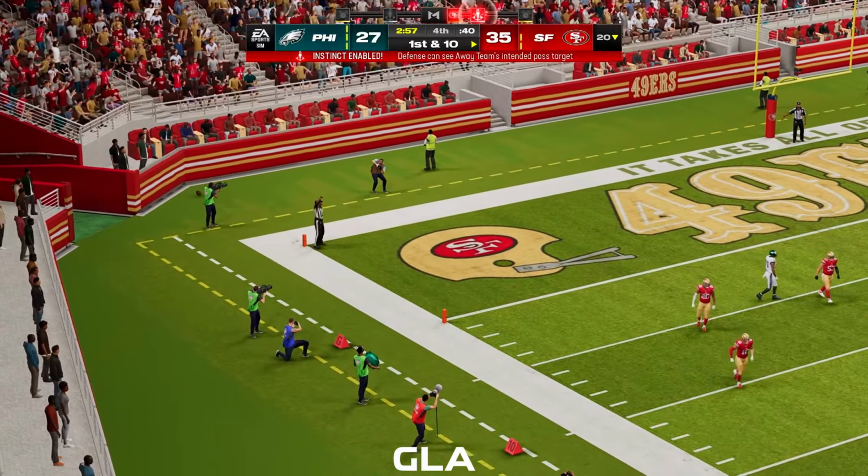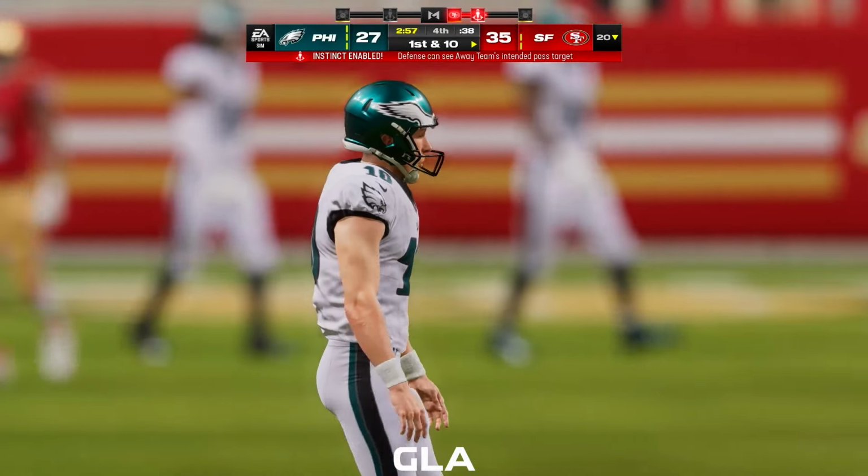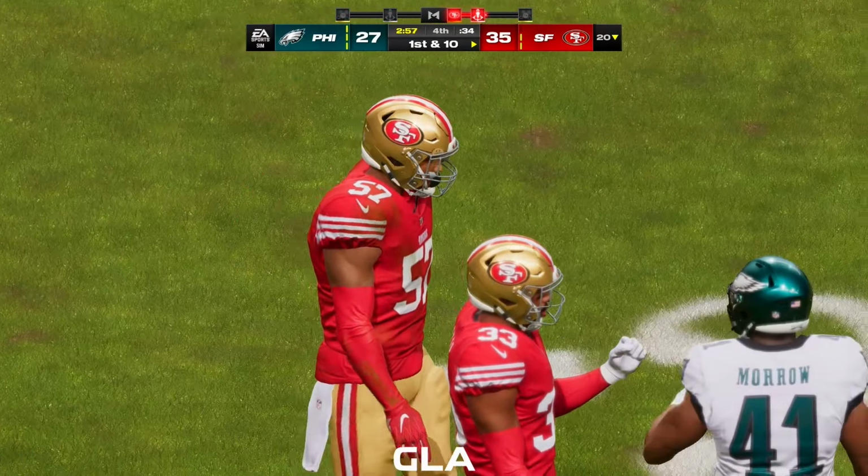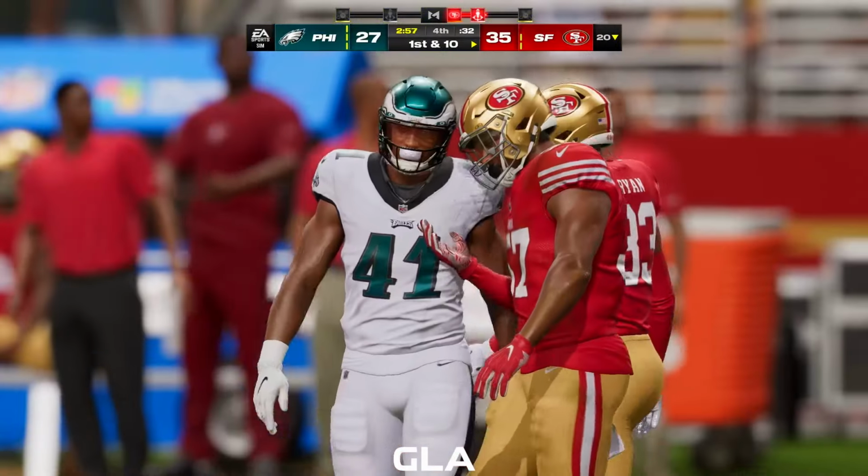And a little too much mustard on that one. It hits a couple yards into the end zone. A missed opportunity there maybe to pin them back. San Francisco's offense returns to the field.